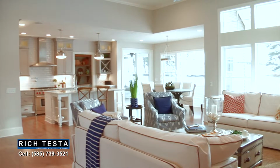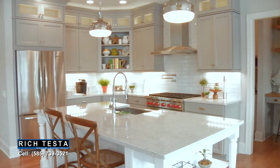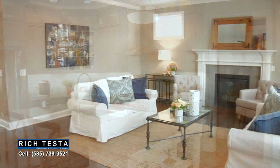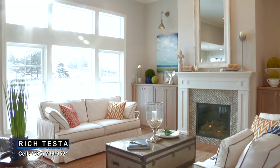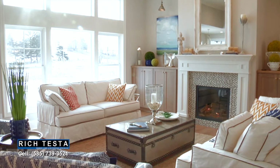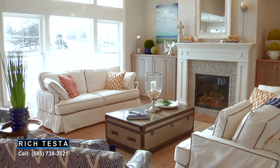We can custom design your dream home. Imagine the possibilities. A beautiful open floor plan encompassing a granite kitchen, amazing one-floor living. The possibilities are endless. Work with us in building your new dream home and receive a free appliance of your choice up to $1,000.